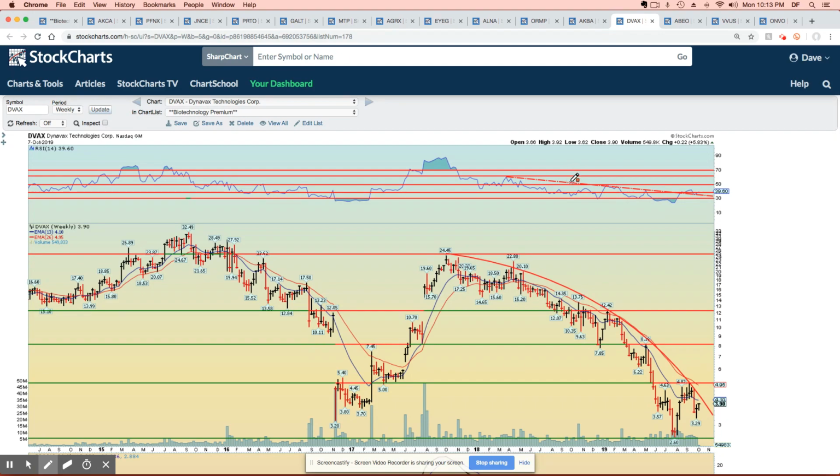Here's one that I like, Dynamaxx Technologies, DVAX, this parabola downtrend. Notice every time it hits this, it seems to fall back, but it's building a nice kind of head and shoulders bottom right now with very well-defined positive divergence, as well as a downtrend that's been broken out of and now back-tested. So if it can break above this parabola downtrend, it's going to make a run towards $5, but thereafter, that's where it gets interesting with much higher price targets going forward.